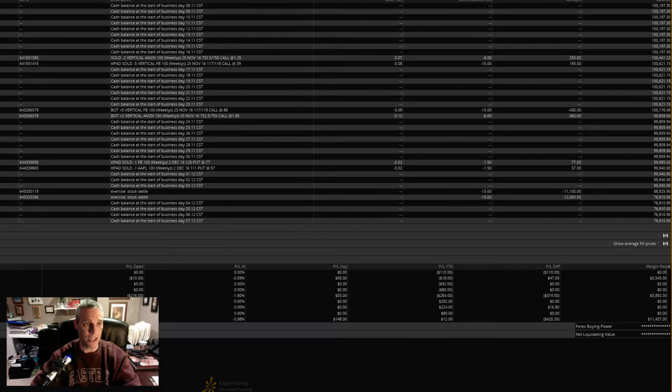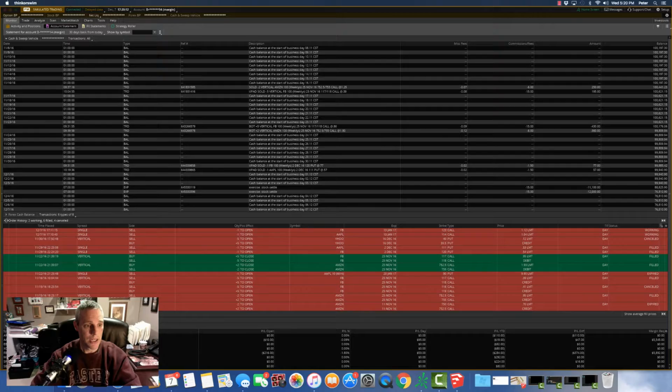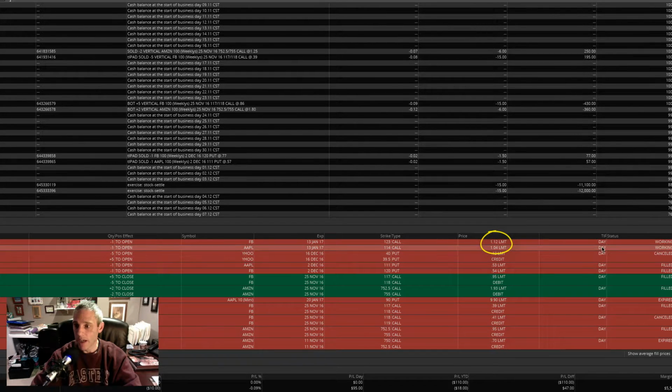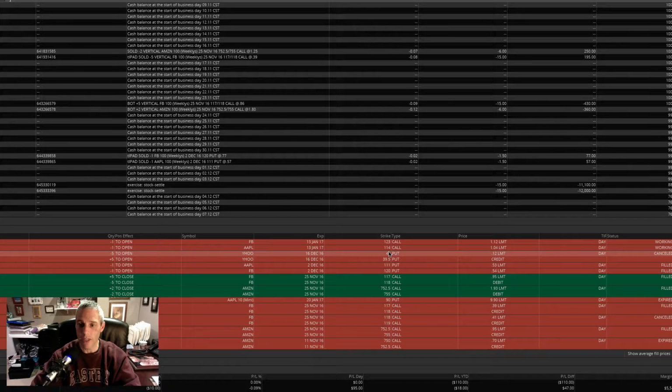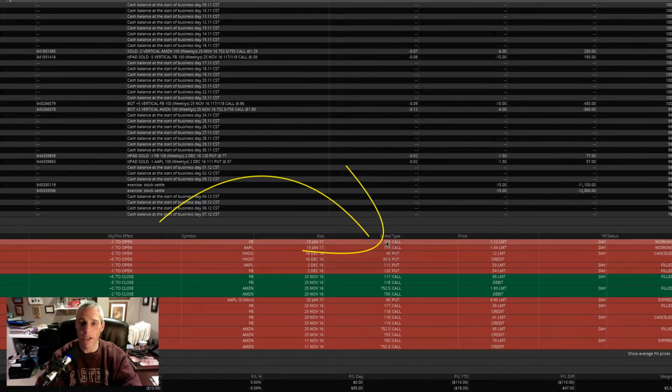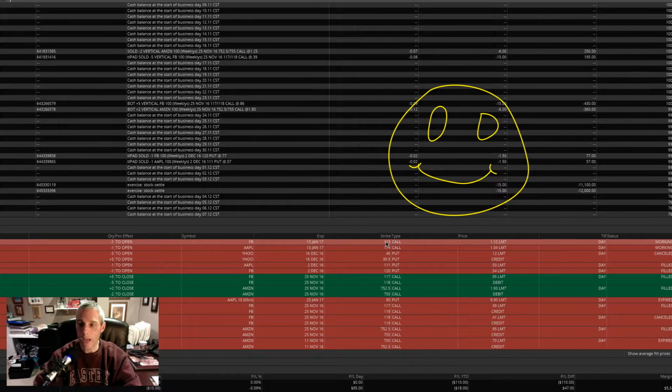So let's take a look at what I placed now. I have two, let's see, they're there. So this is today. At the top, you can see them. I have two that are working because I placed them tonight. They'll work tomorrow morning, and hopefully this will play out. So basically what I've done is I now sold a 114 call option on Apple and a 123 call option on Facebook. Okay. So what will happen here? Now these things have 37 days, so I'm going to have to wait a month and a week before I see what goes on.